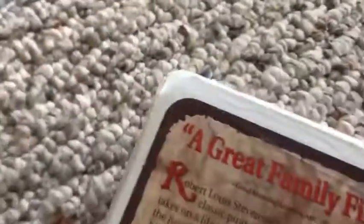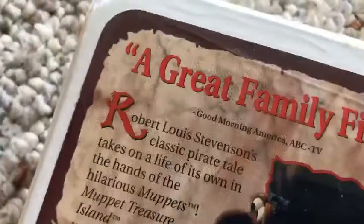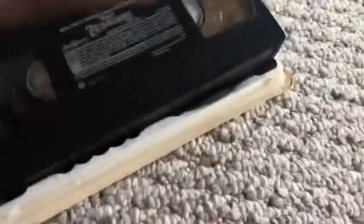It's a Jim Henson tape, I'm sure. From the front, it has Kermit the Frog, and at the back, a Gray Family film, says Good Morning America, ABC TV. Yep, and the tape says it's 99 minutes. Here's the tape with the ink label, and the print date is June 19th, 1996. That's it for the clamshell.